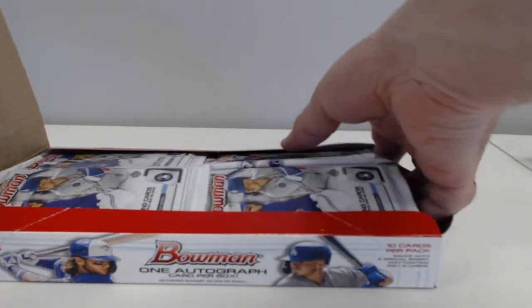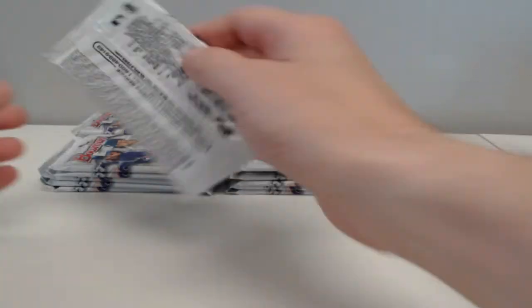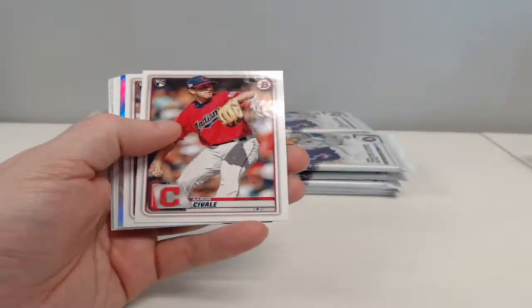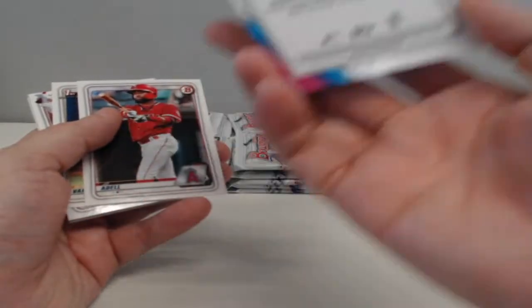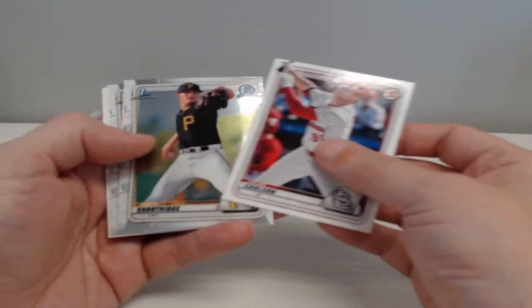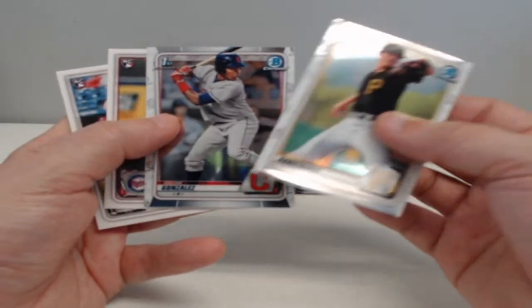And box four, good luck. Aaron Civale, Dustin May, rookie of the year favorites, Aquino, for the Reds. Joe Adell, Varland, Bowman first. Carlson, Shortridge, Bowman first, Chrome, and Gonzalez, Bowman first, Chrome.